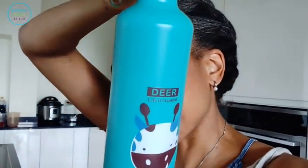Hi, it's the 22nd today, and I just got some trim that I ordered from AliExpress because I was getting the kids some new water bottles, which I buy on AliExpress because they have really cute ones. This one is a duck, and this one's a deer.